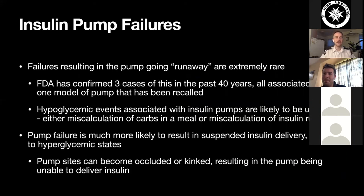So we're almost there. Two more slides that you have to pay attention to, and then I'll get out of your ears. So insulin pump failures. This is one of the things we run into a lot with patients who are experiencing hypoglycemic emergencies that are on an insulin pump. There's always a little bit of concern that maybe it was an insulin pump malfunction when they can't explain what happened. And the short answer is it's very unlikely that it's actually the pump's problem.